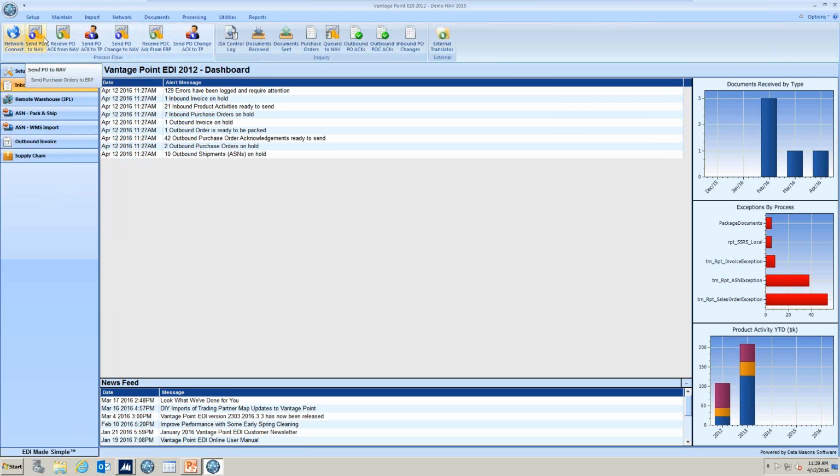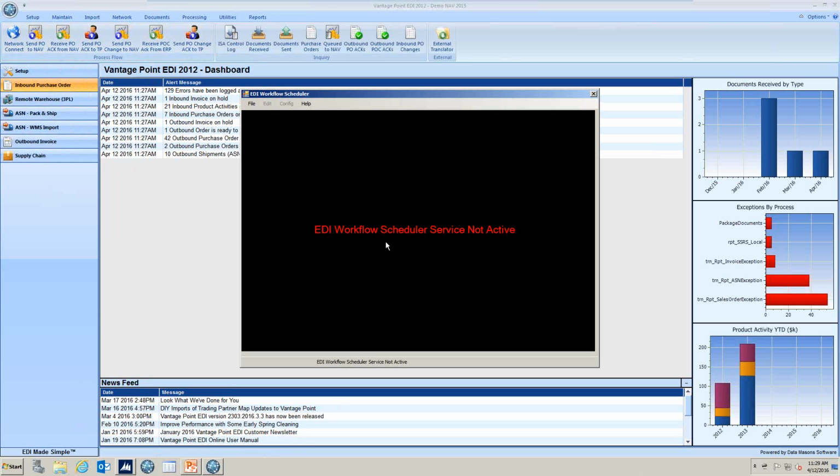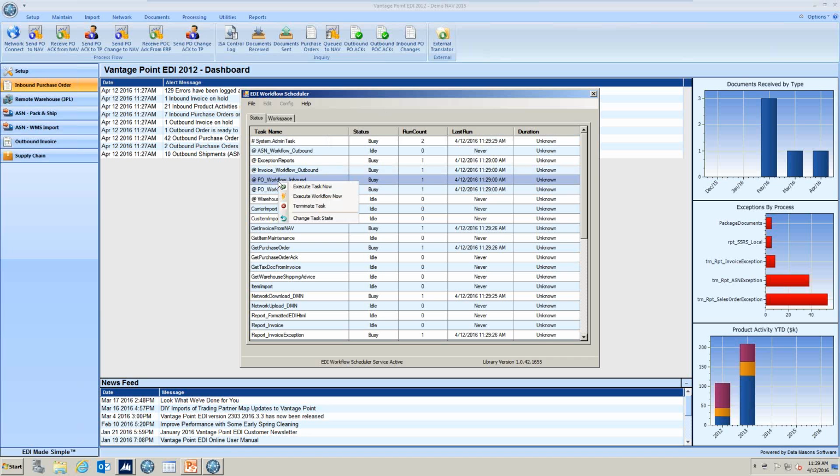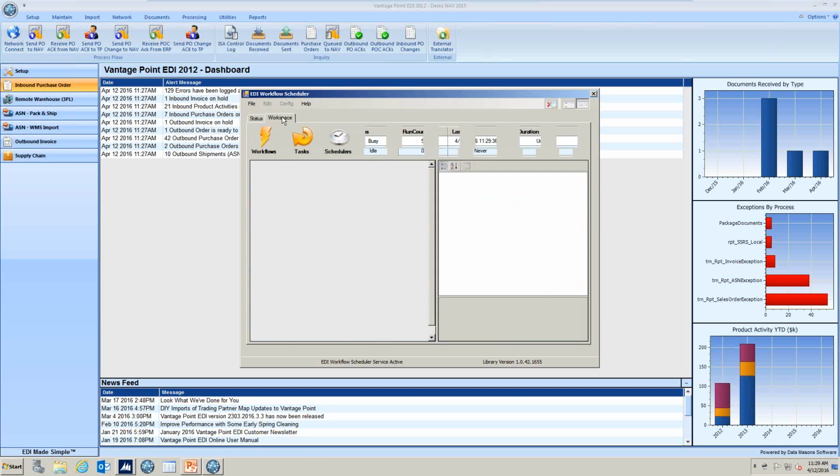So instead of clicking the button, we're going to show you what we call our workflow scheduler. Workflow scheduler is sitting at a server level automating all of these steps. As an administrator, I do not need to have this client open, but I can go through and say, okay, go ahead and process my orders now.